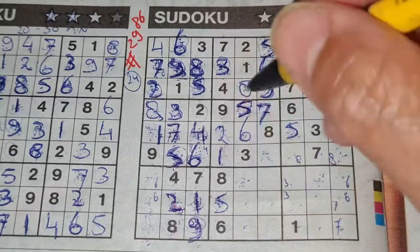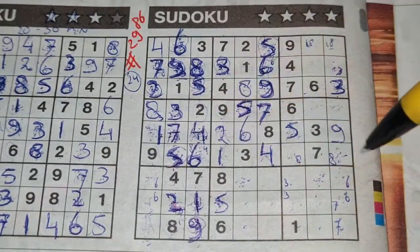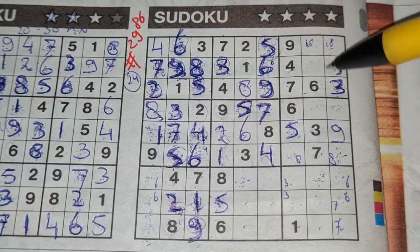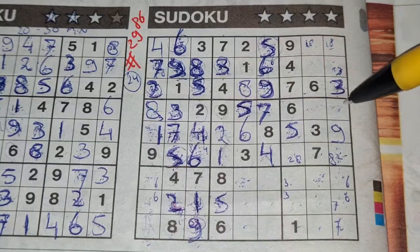One box left in this big square for the number 4. Two numbers left in this row for the numbers 8 and 2. Let me mark those. Two numbers left in this big square for the numbers 4 and 6.